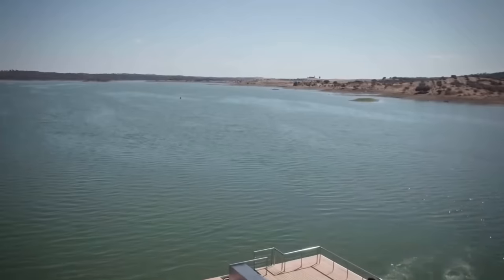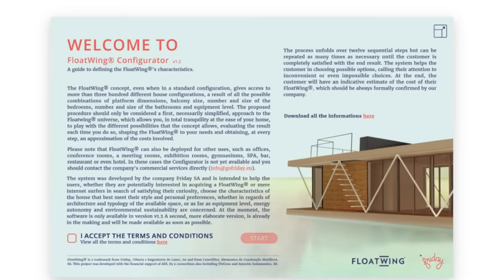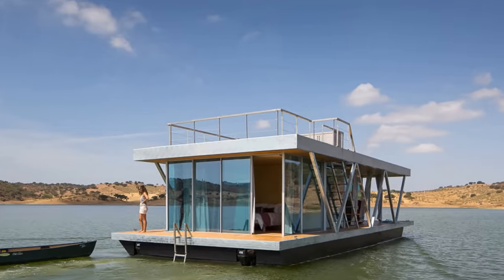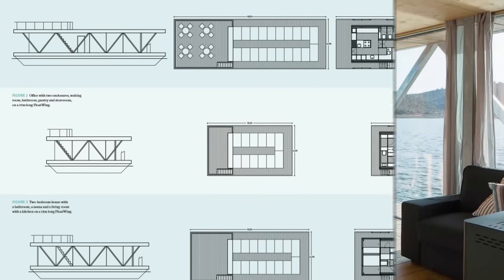Number 3. Floatwing, a smartly designed floating home, is pegged as a romantic getaway for two. Alternatively, a mobile house in the middle of a lake for a family or a group of friends. The Portuguese-based Friday Company makes water leisure vehicles and homes and will build this house to your liking and ship it to you wherever you are.